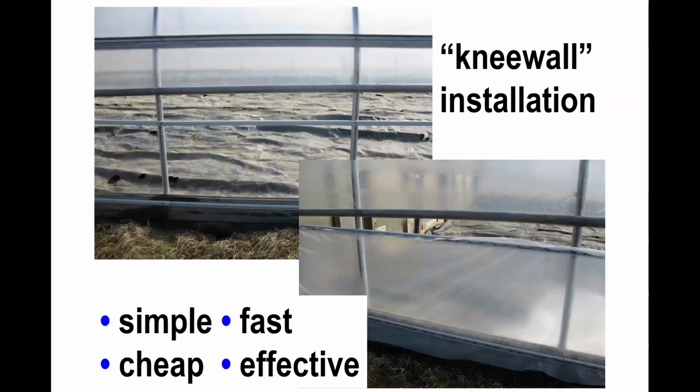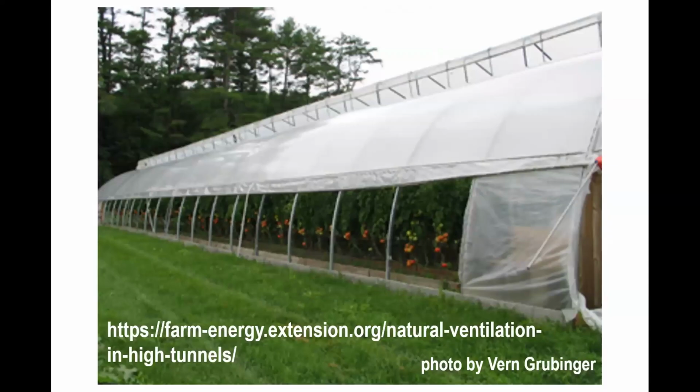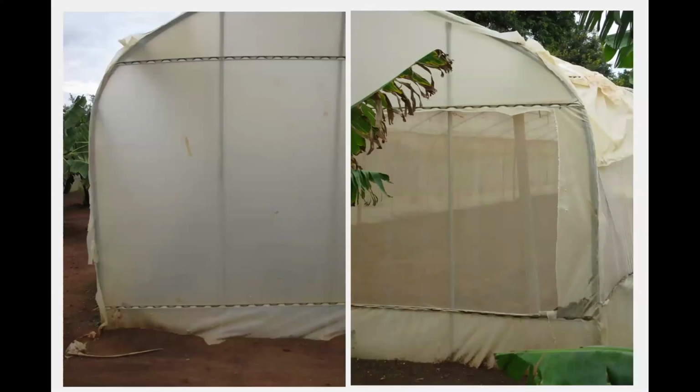So when we roll up the sidewall, it has to clear that knee wall in order for any ventilation to occur. And when it does, we can meter it much more effectively. So it kind of comes in and mixes more effectively than if it would just come in right across the soil line, if you will. And these knee walls are very simple, fast, cheap and effective. They work for us really nicely. Again, ridge vents and the like.